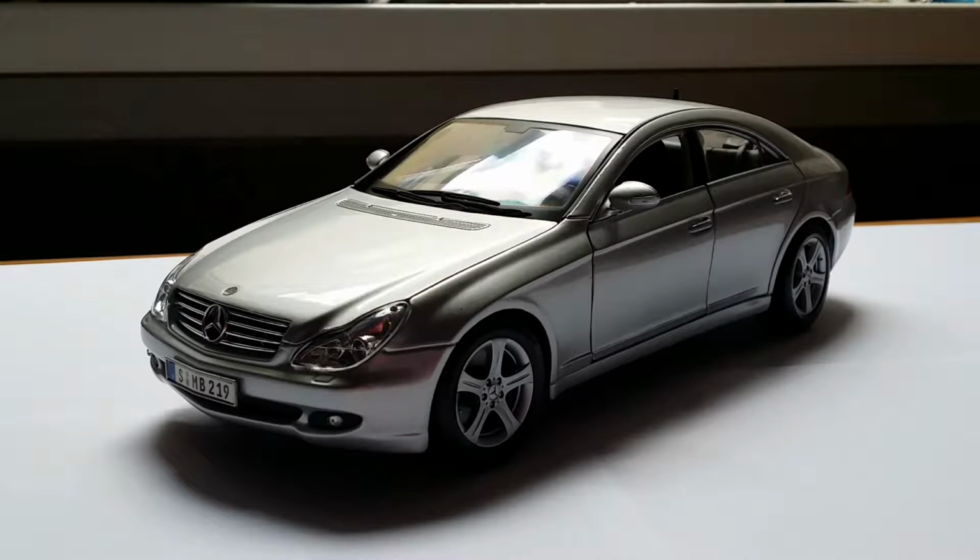The CLS-Klasse was a project by Mercedes-Benz to design a type of car that would blend the sportiness of a two-door coupe with the luxury of a four-door sedan. They called it the four-door coupe. Designed in 2001 by Michael Fink, who is also responsible for the Maybach 57 and 62, the car debuted in 2003 as the Vision CLS concept and began to be sold from October 2004 to July 2010, with over 170,000 units produced during this period.